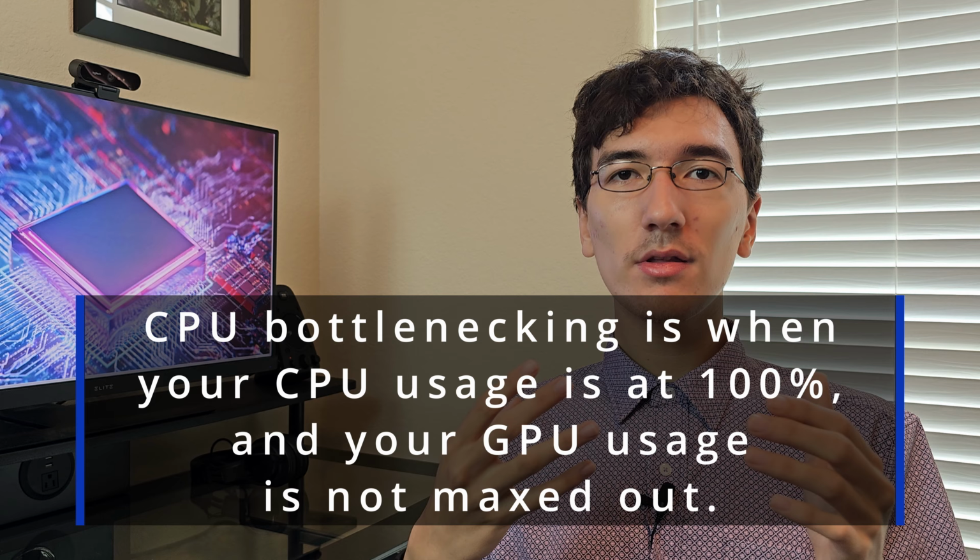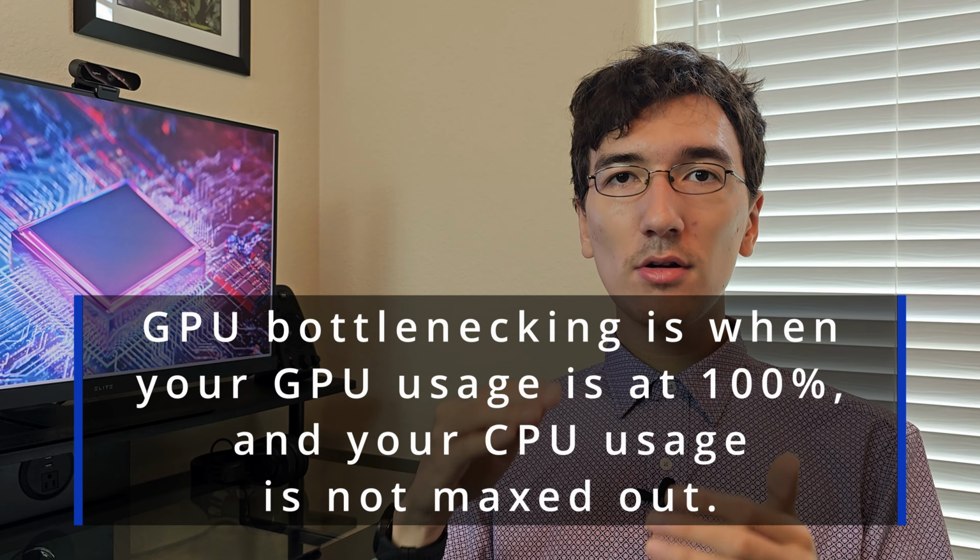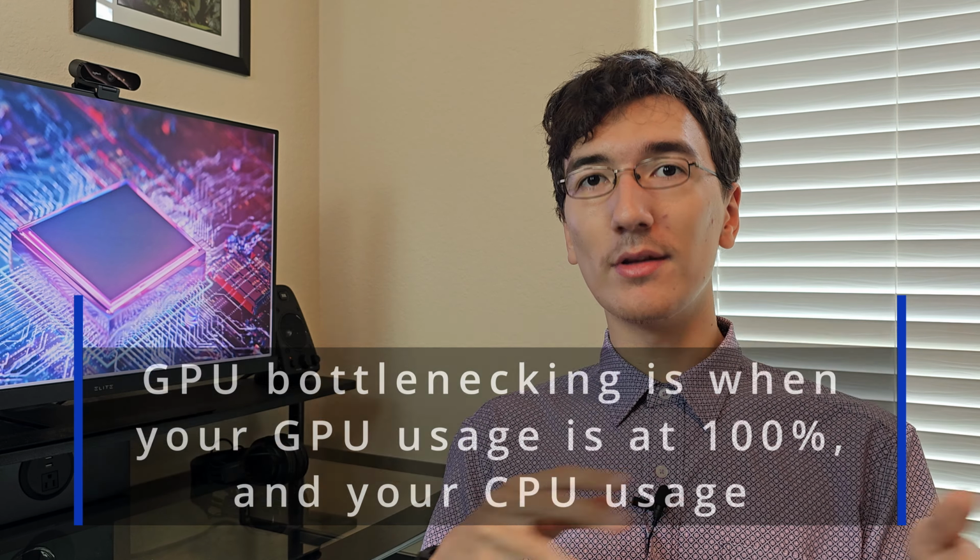GPU bottlenecking can also cause latency spikes and issues, but typically not to the extent of CPU bottlenecking. An extreme example of GPU bottlenecking would be trying to play Cyberpunk 2077 on a system that has an Intel i9 13900K paired with a GTX 1050. Okay, so basically to recap and state things in as simple terms as possible, CPU bottlenecking is when your CPU usage is at 100% and your GPU usage is not maxed out. And then GPU bottlenecking is when your GPU usage is at 100% and your CPU is not maxed out.